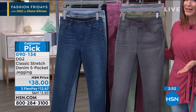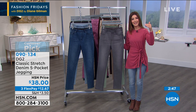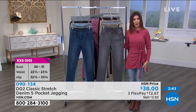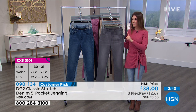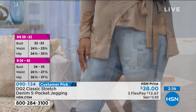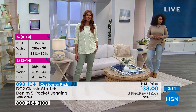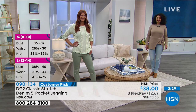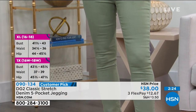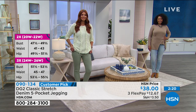So here's how the sizing works: extra, extra small, up to 3X, and then we have three different inseams. We have petite, we have average, and tall. I'm wearing the extra, extra small in the average length. I'll check with Kenya and see, Kenya, are you wearing the large in these? And you're wearing the tall? Both Kenya and Sonia are in the tall category because they're the real deal, they're real models. And then Sonia, you are wearing the extra small tall, and that's that beautiful new moss, which is almost like a muted sage green. It's a beautiful earthy tone.